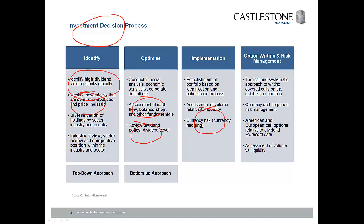Currency hedging, both from the aspect of the investor's investment into this portfolio, and then obviously if we were to have, say, a high weighting in a country like Australia, then we will be hedging the risk of the Australian dollars back into the investor's currency.